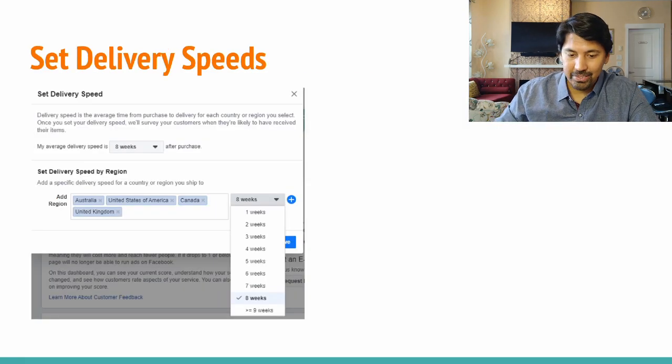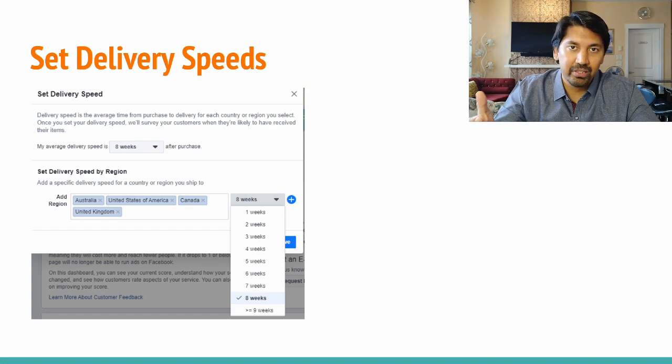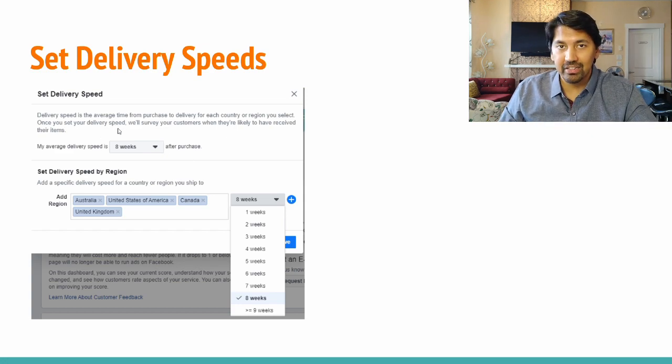When you click on the button to set delivery speed, this is the screen that will come up, and you can set that your average delivery speed is this many weeks after purchase. Obviously it's in your interest that the customer only receives a survey after they have actually gotten the product, because that is when they can give you positive feedback if the product quality has been good. Because if they've not received it, then in all likelihood, you'll get negative feedback.